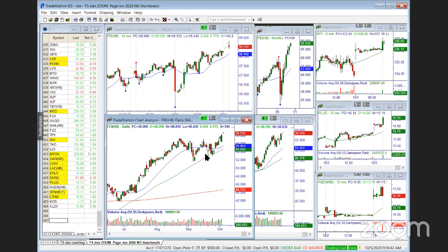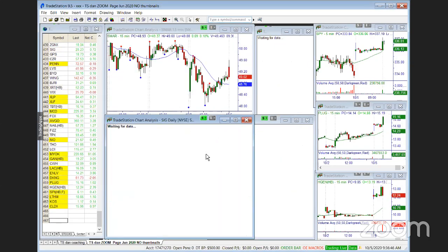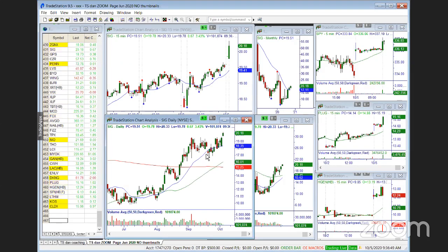ITB is housing. That sector looks good. SIG. Here's another example of a beautiful gap reversal on support. Do y'all see the difference? I guess this has been a great topic today. Great topic, gap reversals, which are quality and which are extended. Gap reversal on support with a price void.